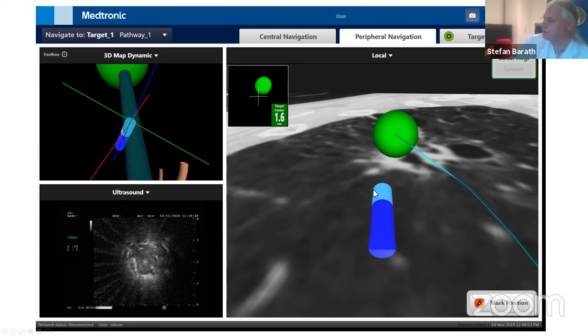When you pull out the probe, you get the working channel with continuous navigation on, as you can see here. It is a little bit away from the target. It doesn't look as spot on, but it's verified with the rebus.